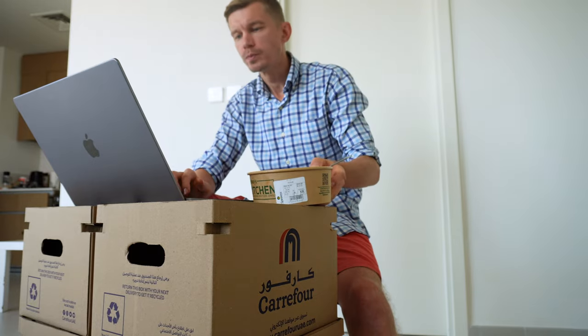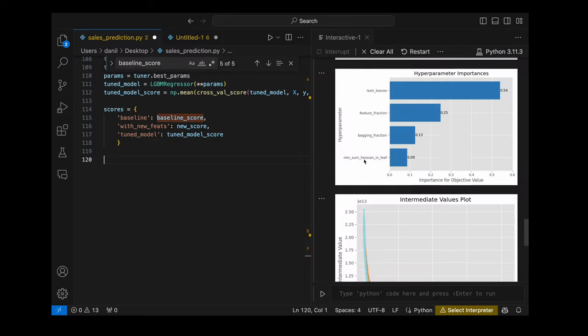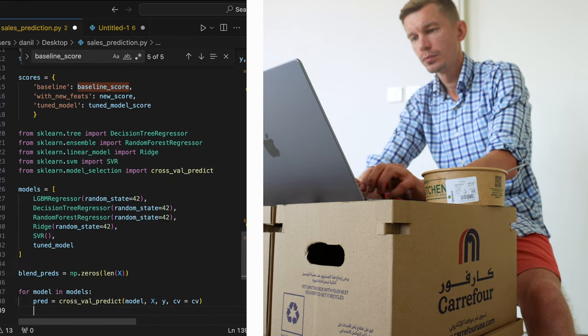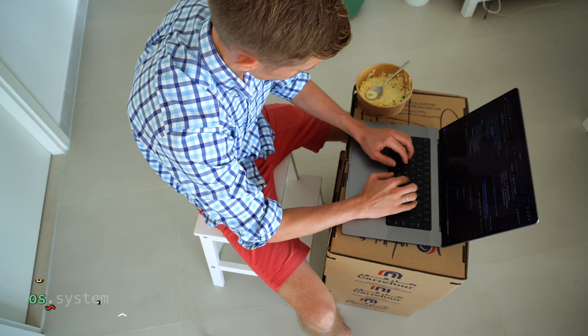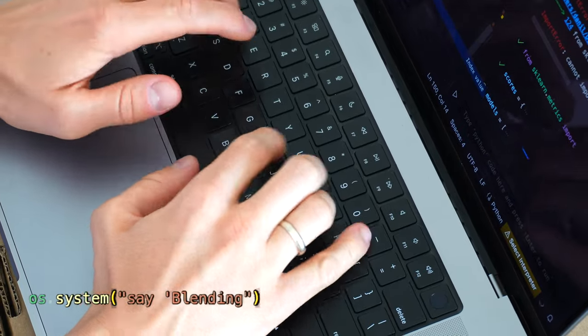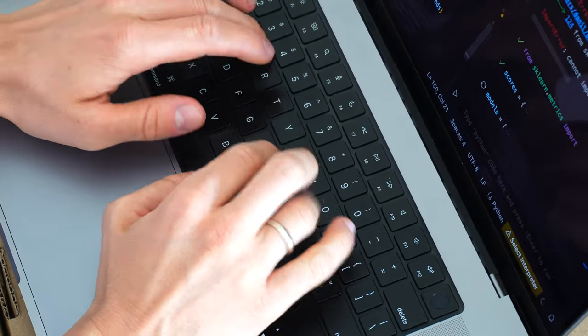So what is the tuning result? Okay, now my accuracy is up 9.5%, but maybe I can improve some more. I haven't tried ensembling yet. I will blend predictions from 5 different models together and see if it can bring up the score. This will take some time, so let's add a notification when this is over.